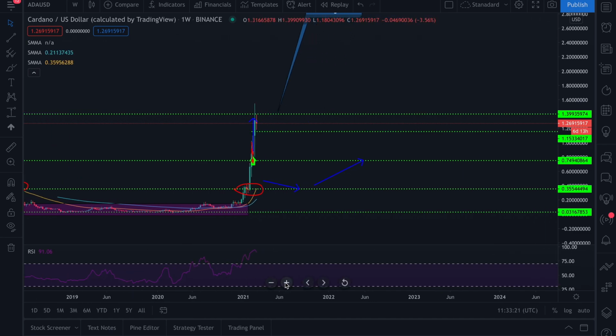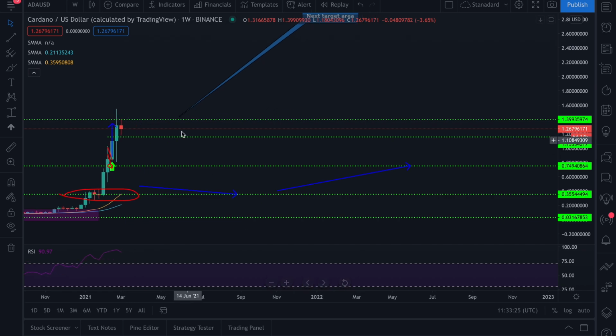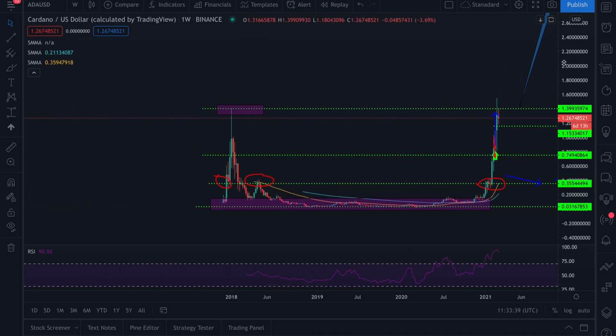And again, there's a lot going on with this project this month in particular, which is why we did actually see the rally to the upside, right? So it's not just random. The technicals are aligning with the fundamental data. Now, with that being said, let's zoom back out. So where can we expect price to go next?